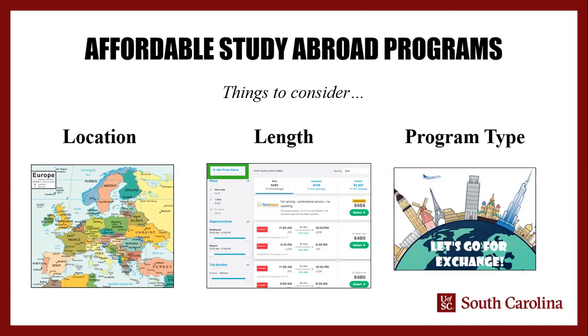So exchange programs tend to be amongst the cheapest program types because you do pay in-state UofSC tuition, regardless of your status. You can be an out-of-state student and not have an in-state tuition waiver, but if you went on an exchange program, you would still pay that in-state tuition rate, which is a really surefire way of making sure that your baseline costs end up being about the same as if you were here on campus at UofSC. There are also a couple of global partner programs that tend to have some very cheap program options as well. So we're going to take a look at some of those right now.